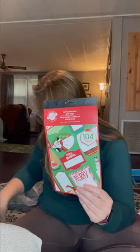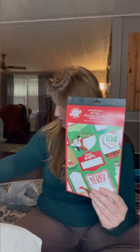This kind of also is for the tree. We always like to get candy canes. I like to get the cherry flavored candy canes. So we always put these on the tree every year. And then I also grabbed, I think I grabbed two of these, just exactly the same.